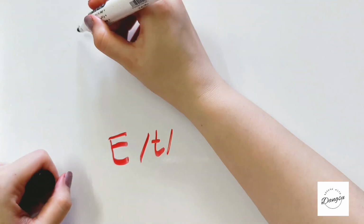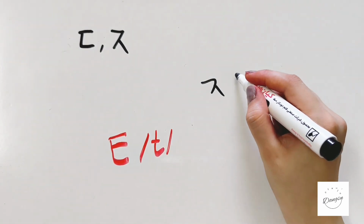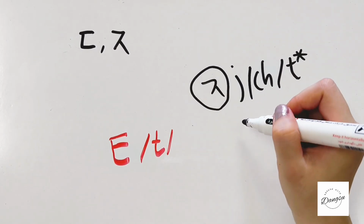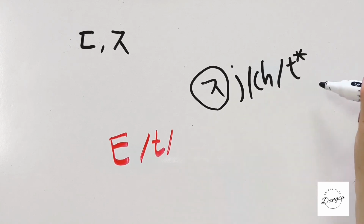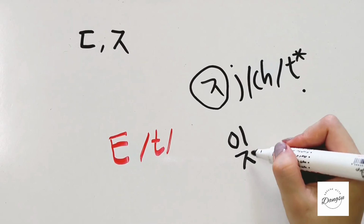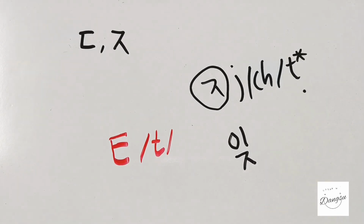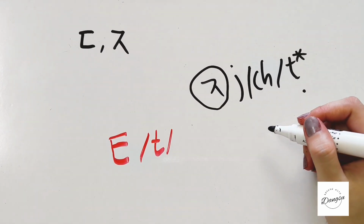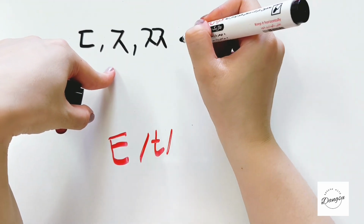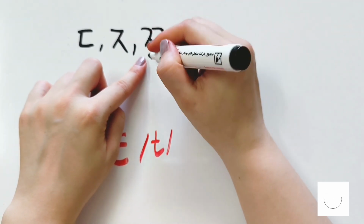I will write it here. First is ticket. Next is jiet. Do you remember its original sound? It sounds like a j or a ch sometimes, but its special sound is t. When in the position of a batchim, its sound changes into a t sound. For example, it. It's not ich, it's it. So this was our second consonant. The same rule applies to sangjit. Sangjit also at the batchim part sounds like a t.